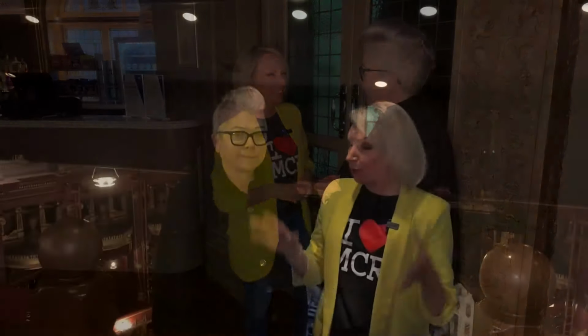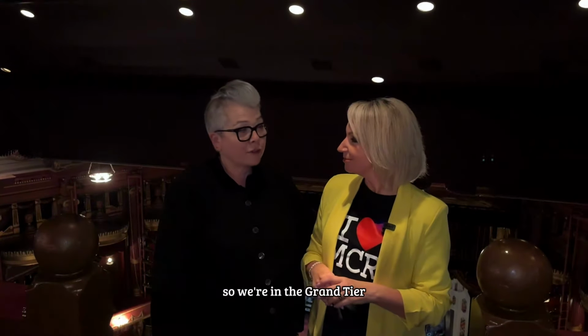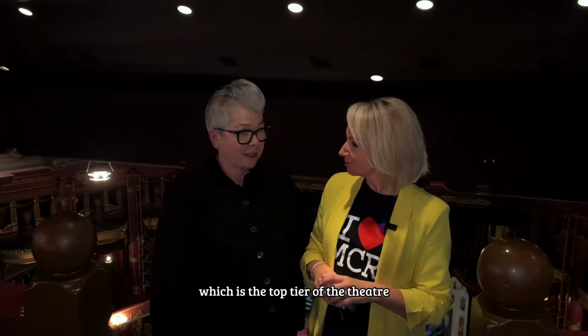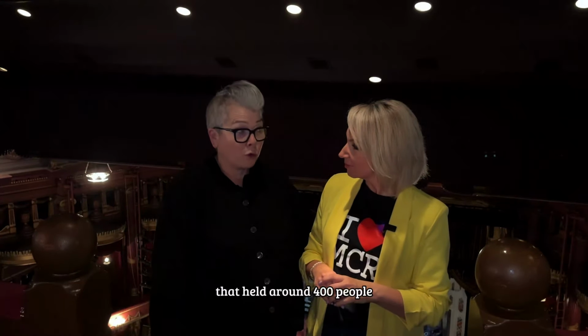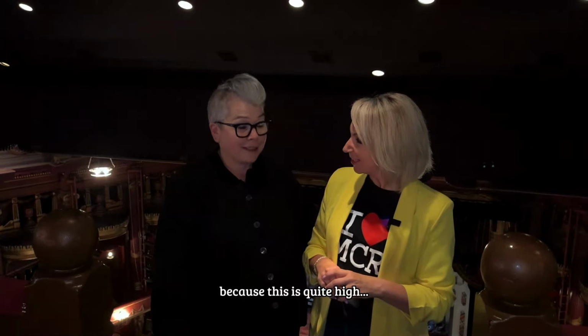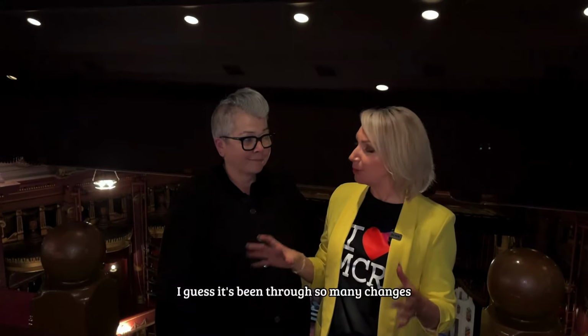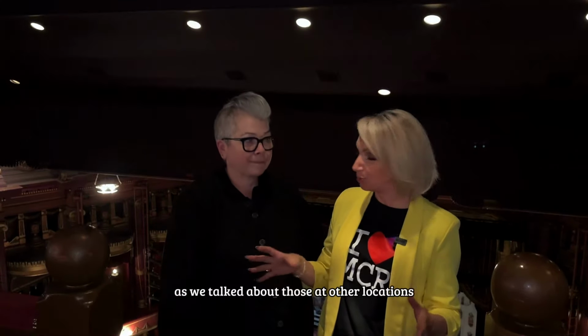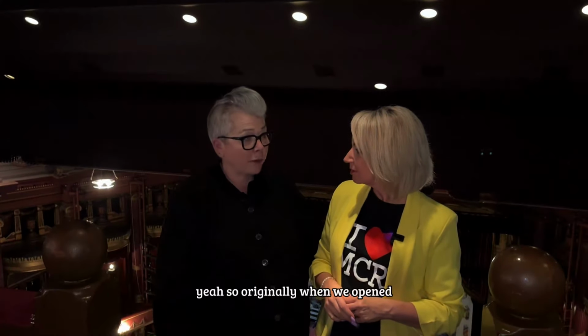Definitely. Well, this is our last stop. Where are we now, Carol? So we're in the Grand Tier, which is the top tier of the theatre. Potentially there was another tier above that held around 400 people. Not sure how high that would have been, because this is quite high. Yeah, I can't imagine that, but I guess it's been through so many changes, as we talked about at other locations.